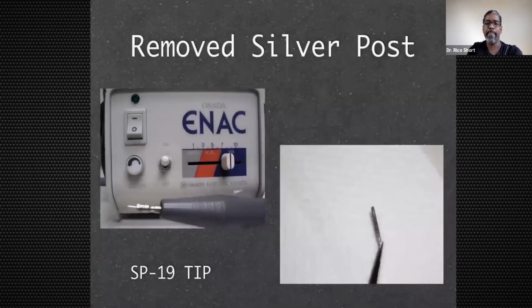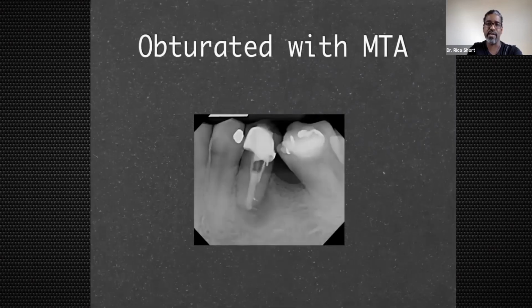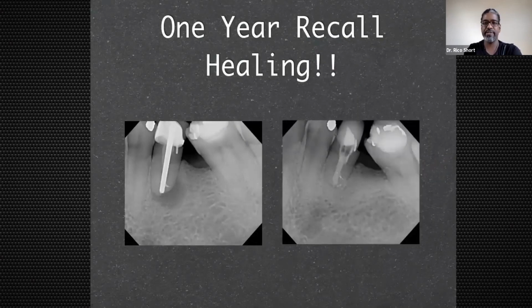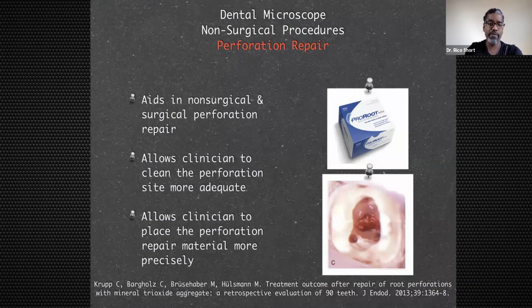This is another case where we did a retreatment. I used ultrasonics to remove this post, and it takes some time, and the microscope helps us, but we're able to take that post out and retreat this case. We placed calcium hydroxide, obturated this case with MTA, and had a nice 1 year healing.